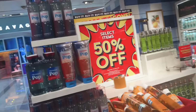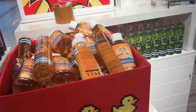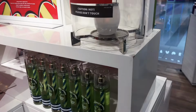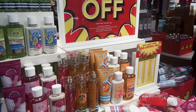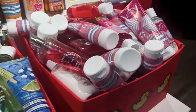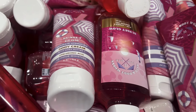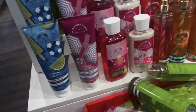So this is Firecracker Pop. This is 50% off, but remember, you get an additional 20% off. So this right here is 50% off, but you get an additional 20% off. And here's the new Sunset Glow packaging. It's okay, but it has nothing on the original Sensei Glow packaging. And that was 50% off.